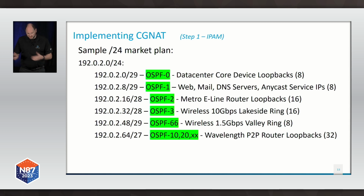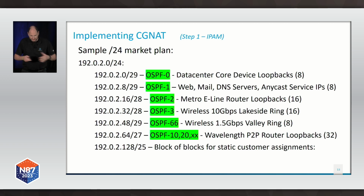So we would divide up /27s, /28s, /29s, /30s for loopbacks as you go around a ring. We actually use CGNAT addresses in our router-to-router /30s. We literally treat them as if they were public IPs. And then as we get down to the end of our infrastructure, where we're done assigning loopback addresses, we have what's left of the IPAM that we call our block of blocks.